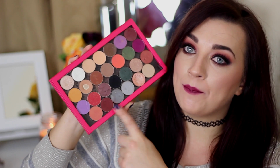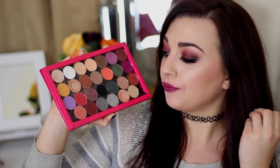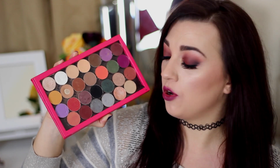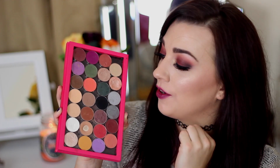I've also been loving Bitten, which I'm wearing now on my lid. It's a lovely plum colour. It's perfect for autumn winter. Shimmer Shimmer, which is a champagne highlight. Again, you can use it on your lid or on your brow bone, or you can use it as a highlighter on your cheekbones or even down the centre of your nose.